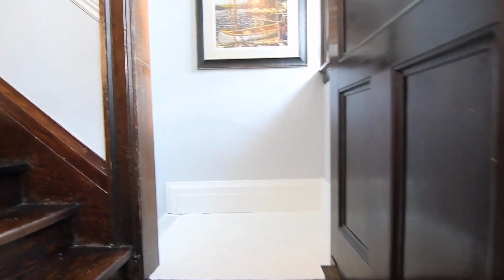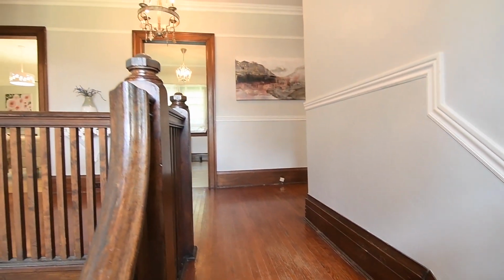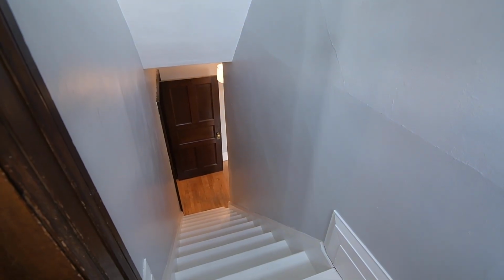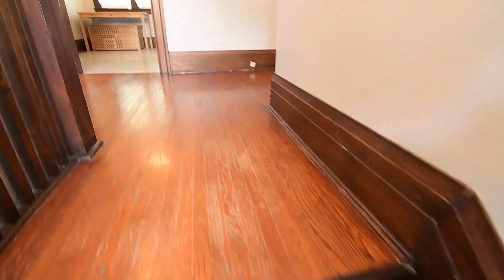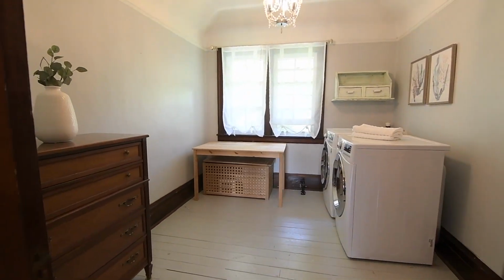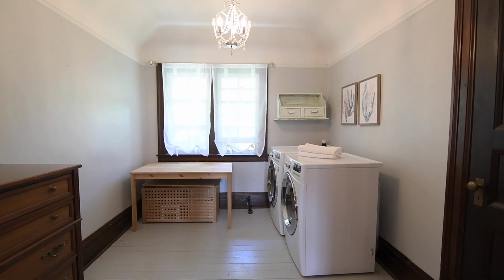Carrying to the upper level is the original solid oak hardwood staircase. Like many stately homes of the era, off the upper mid-landing is a secondary set of stairs that leads to a main level side hall which accesses the kitchen. With this level, as well as the main level, showcasing thin slat oak hardwood flooring, and original pine flooring remains in one of the 4 bedrooms, and in a laundry room with a front-load washer and dryer that also features a large linen and storage closet.